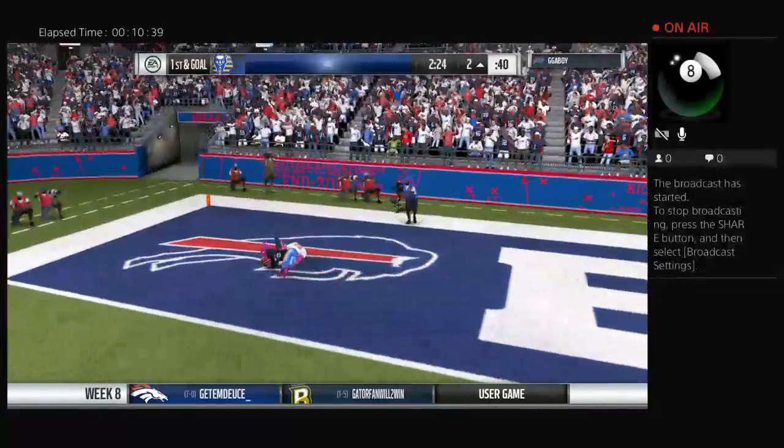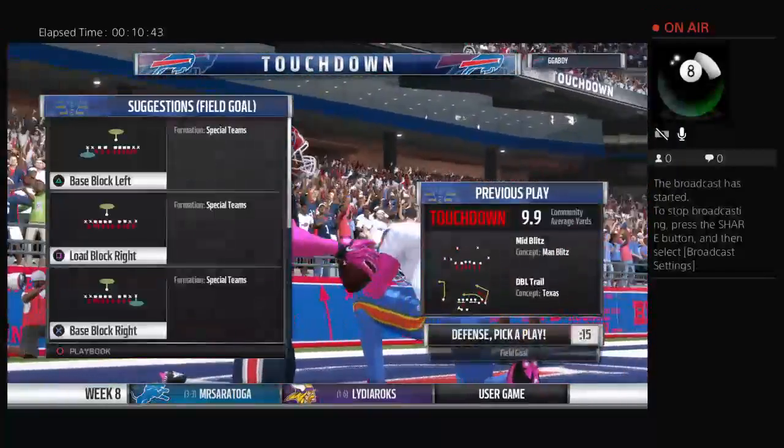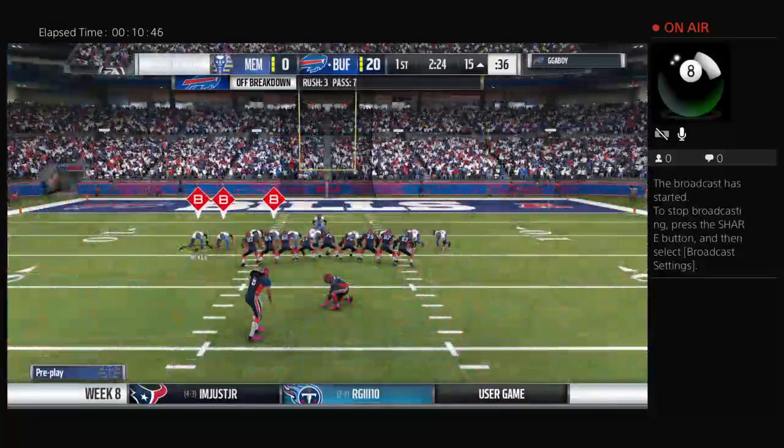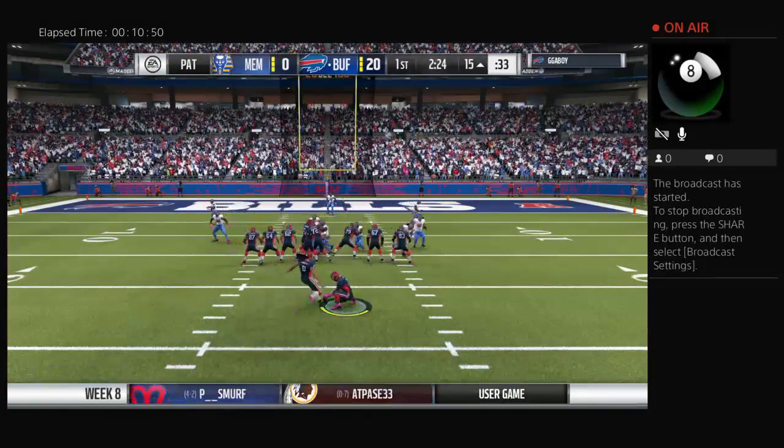And that is caught. Touchdown, Buffalo. Their big tight end, his 5th touchdown now on the year. And the Bills will add on to their lead.